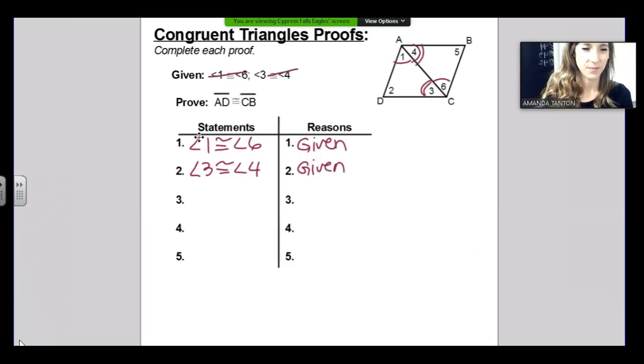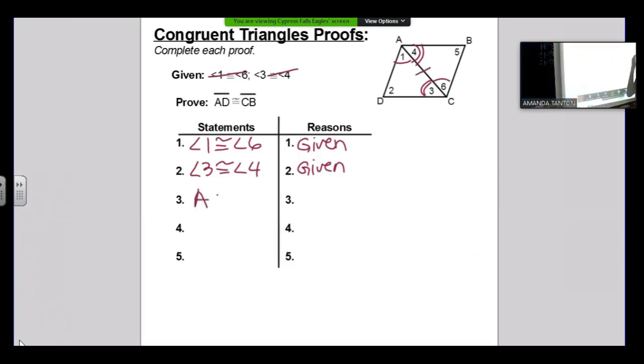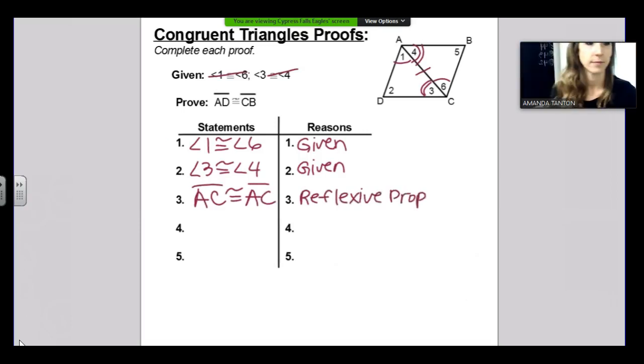What do you want to do next? The obvious one. What do you think? AD is congruent to AC. Very good. A segment is congruent to itself. Wouldn't 2 and 5 be AC? It doesn't say anything about 2 and 5, so I'm not going to do anything with 2 and 5. Okay? What can we say now? At step 4, we're already ready to say what? The triangles are congruent. Yes, we are all ready. The proof isn't even over, and we can say that the triangles are congruent.